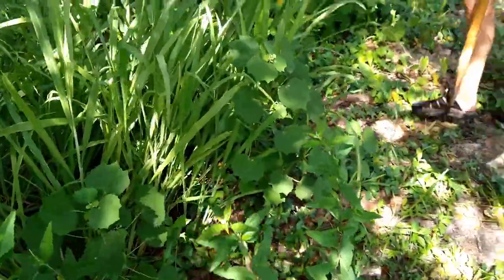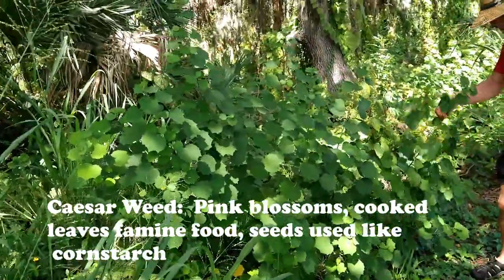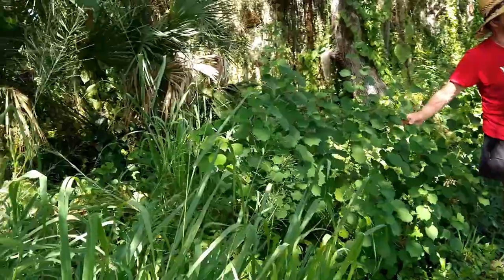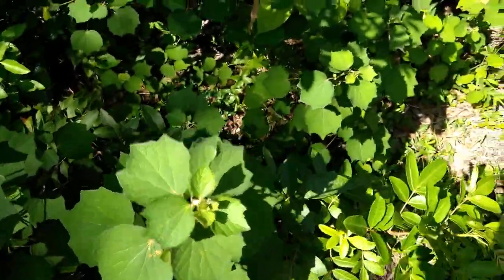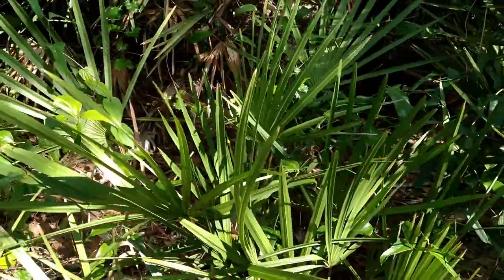Pennant grass. This is Caesar weed. Caesar weed has a little pink blossom, which is edible. Well, you see, we're giving them a try. They don't have any flavor, but it's in the hibiscus family, so all hibiscus is edible. This was brought to Florida to make fiber. You throw it in water, let it rot for 2 weeks, you get long glass fibers. It's a medium tensile strength. This is Caesar weed. Edible flowers, no flavor. Yep. Caesar weed.